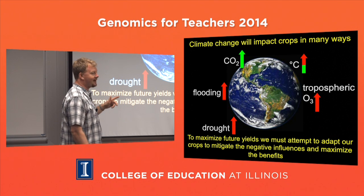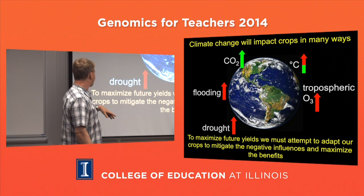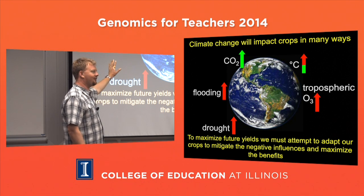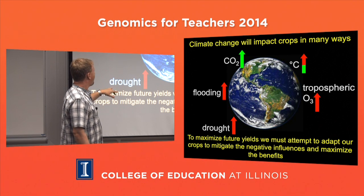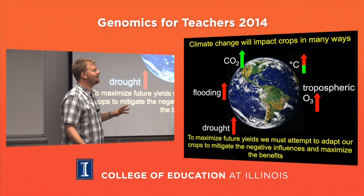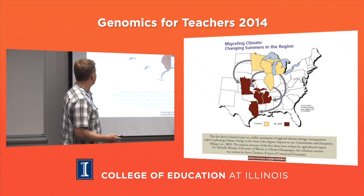And so we need to try to maximize our future yields and our efficient use of the landscape. And in order to do that, we need to try to mitigate all the negatives. So all the red things here, we need to try to reduce the degree to which they're negatively impacting the plants. And where we have these little blips of green, we need to try to maximize those benefits. And it's this CO2 one that I'm going to mainly talk about today.